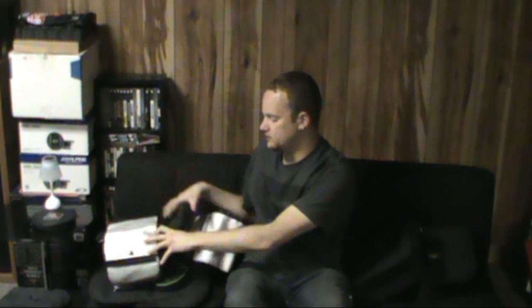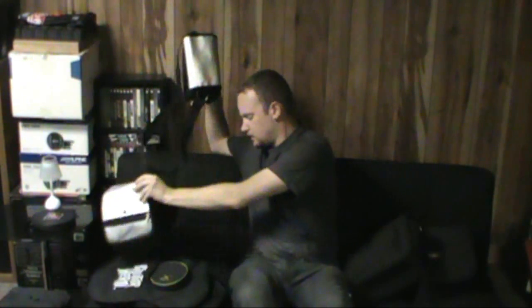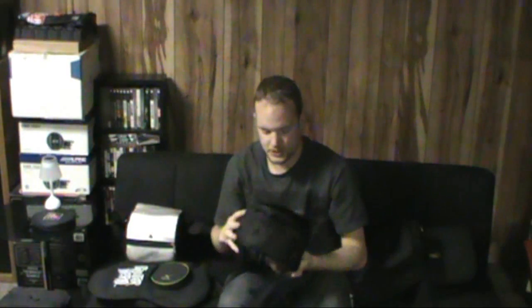I have controllers and a remote in this one. This one I'm going to be taking with me to the flea market. I have 2 of these. If somebody wants one of these, let me know before I take them out, because these are pretty big sellers. As you can see, really nice.